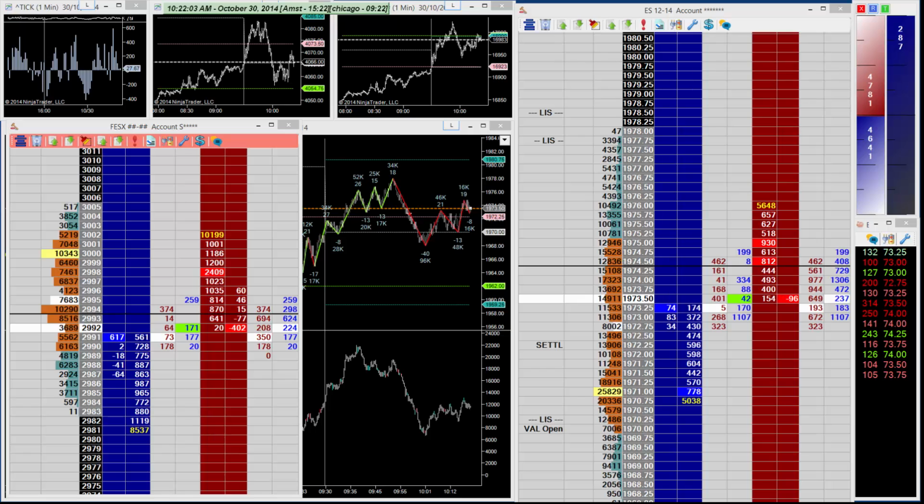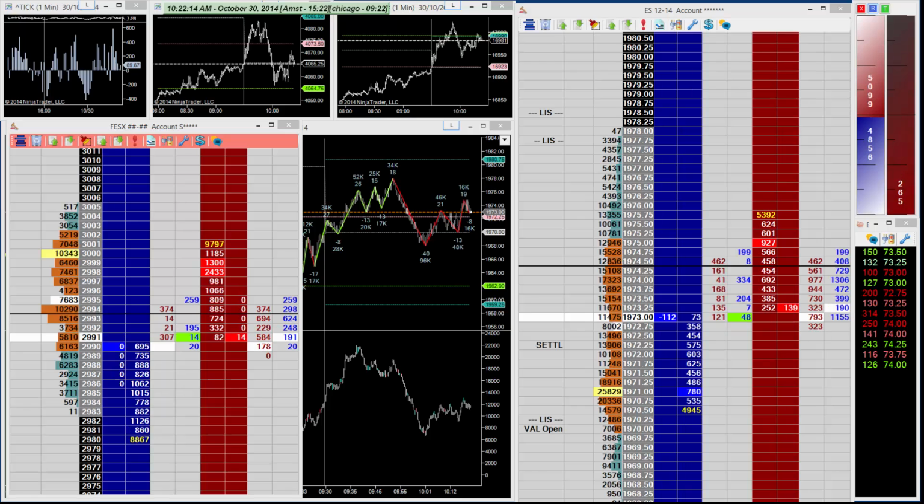So the focus is absorption, mostly to show one of our new customers, okay, this is what absorption looks like, but also just to review for myself to get my head around how the liquidity is working now. As we look at this, we can see that the bids and offers are very low, almost all below 1,000, which is very rare for the ES. It's almost half or less the liquidity we're used to.